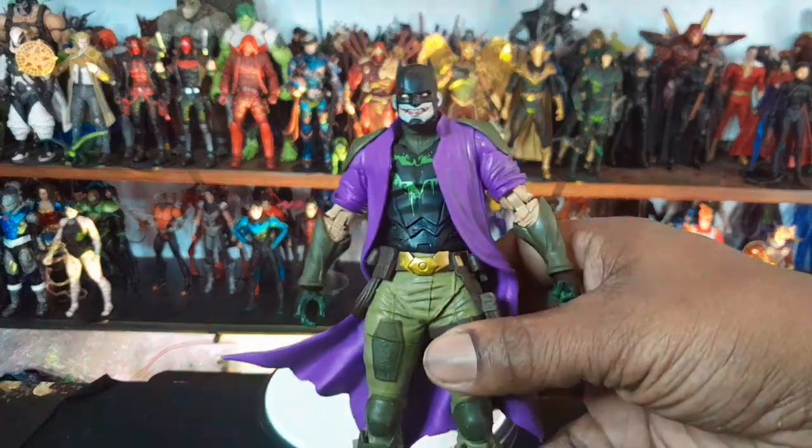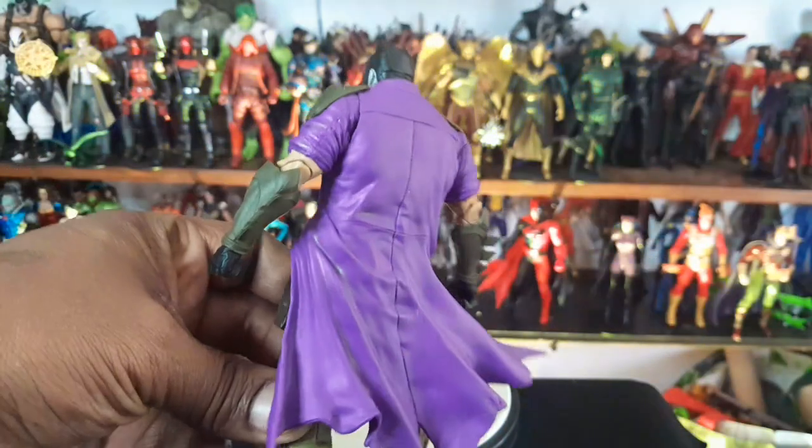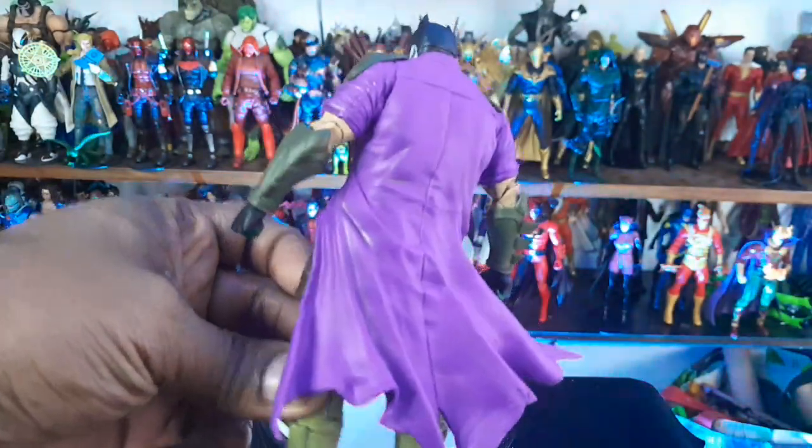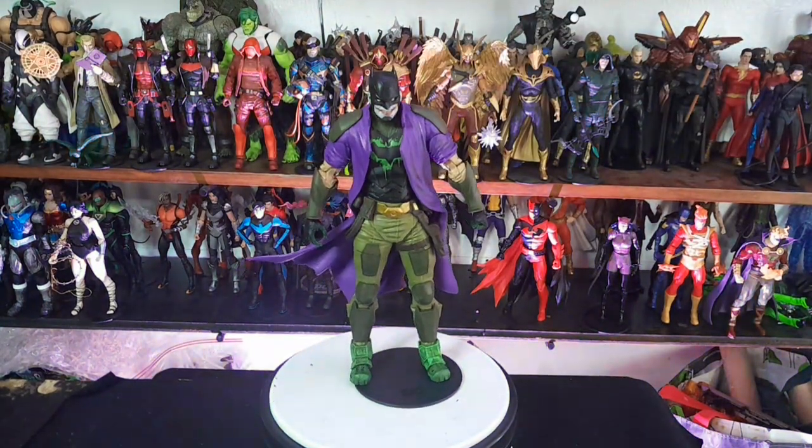I like that. You do it with the cartoon figures. You do it with the comic figures. Don't do the Jokerized stuff with the live action figures. I will stay away from all of those. But I do like the Jokerized line as long as it's not live action.